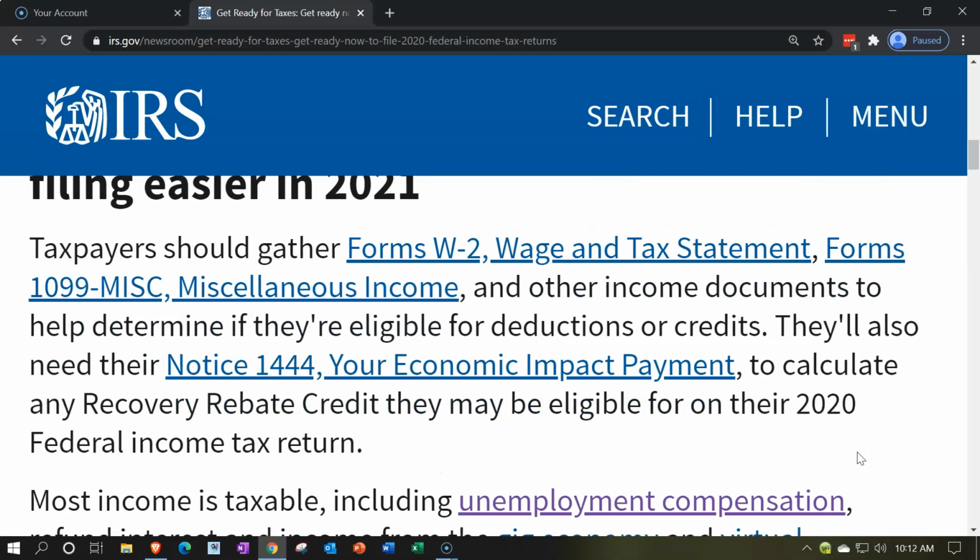Taxpayers should gather Forms W-2, wage and tax statements, Form 1099, miscellaneous income, and other income tax documents to help determine if they're eligible for deductions or credits. So obviously you're going to have to pull together all your standard forms here. That's going to be the W-2 forms from the employer if you are an employee. And more people probably this year have some form of 1099 income, possibly more gig work happening this year. People might have changed jobs a little bit more this year.